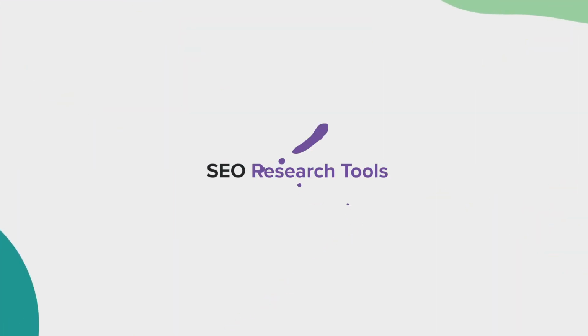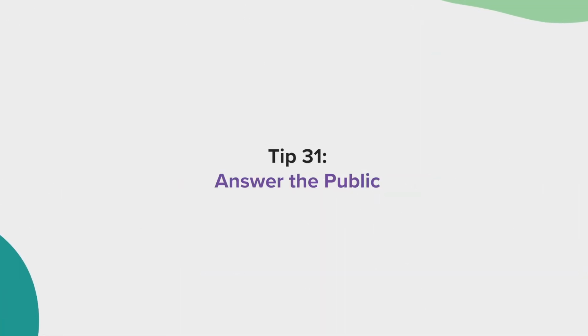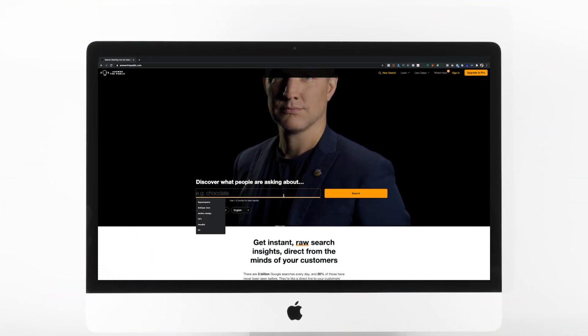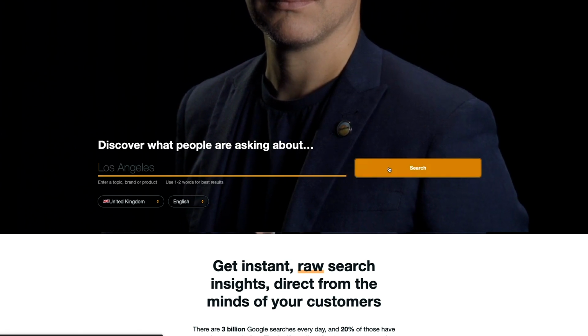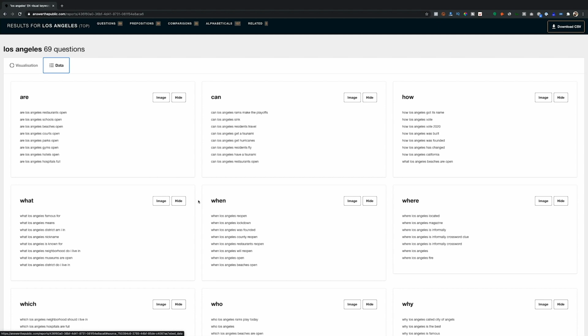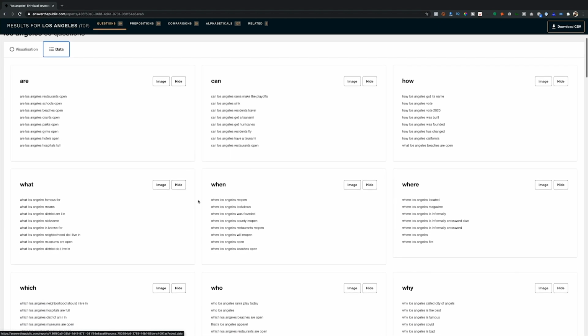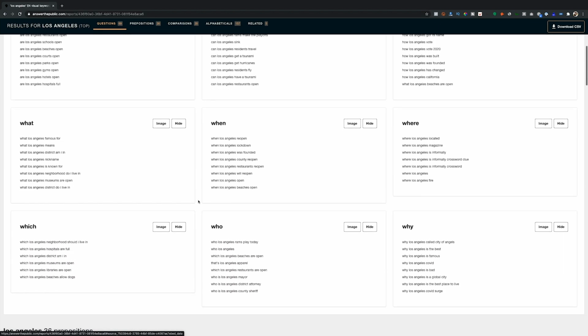In this next section, we're going to talk about a few of my favorite SEO research tools. Tip number 31, Answer the Public. One of the biggest challenges when developing a solid SEO plan is knowing which terms to target. That's where Answer the Public comes into play. This tool allows you to type in a keyword and see the most common questions, prepositions, and alphabet-based searches for the term. I use this tool all the time.